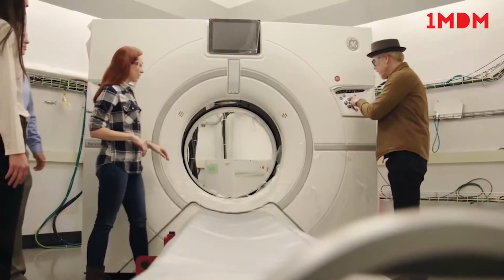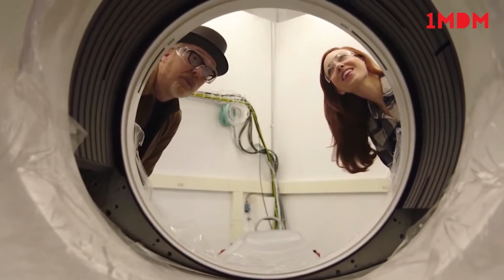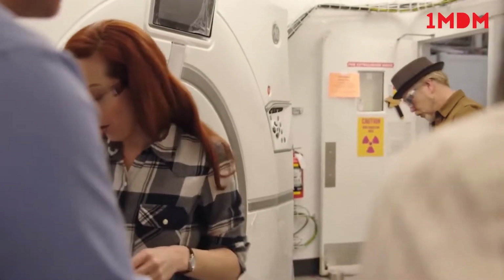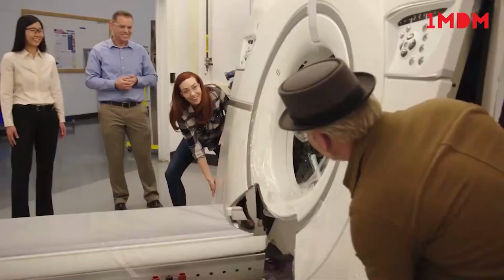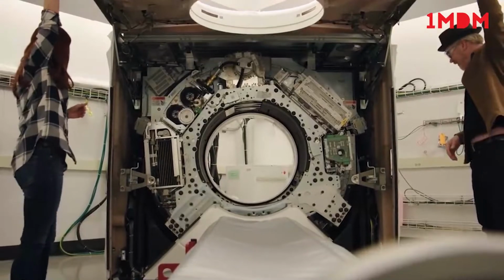Look at this. Is this espresso, cappuccino, macchiato? Yeah, the real beauty is underneath the hood. So you catch it underneath and pull it right back. Oh, it's like an 18-wheeler. Look at that.